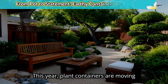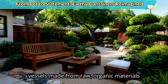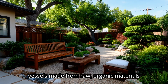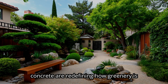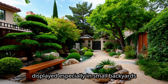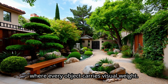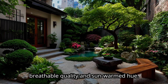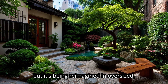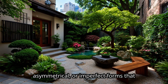This year, plant containers are moving beyond the purely functional. Sculptural vessels made from raw, organic materials like terracotta, clay, stone, and concrete are redefining how greenery is displayed, especially in small backyards where every object carries visual weight. Terracotta remains a favorite for its breathable quality and sun-warmed hue, but it's being reimagined in oversized, asymmetrical, or imperfect forms that feel hand-touched and artisanal.